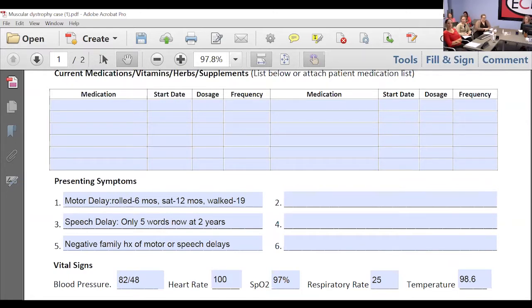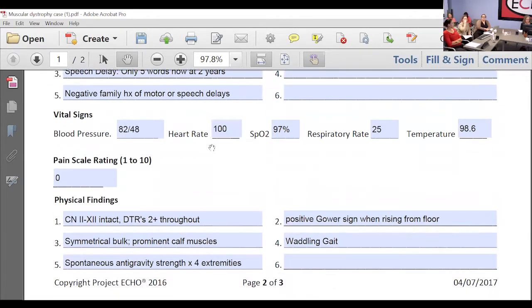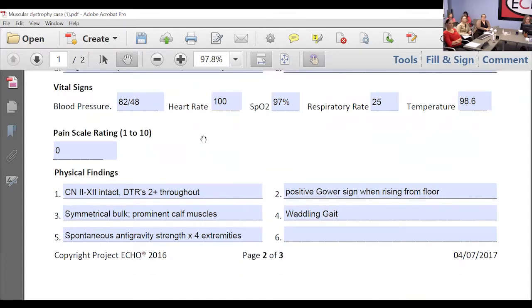His vital signs are all within normal, no pain. For our physical exam, we found the cranial nerves intact, normal deep tendon reflexes. He has prominent calf muscles, spontaneous anti-gravity strength in all 4 extremities. He has a positive Gower sign when rising from the floor, and we'll show you an example of what that looks like, and a waddling gait. So the Gower sign is basically he's using his accessory muscles to stand up from the floor.